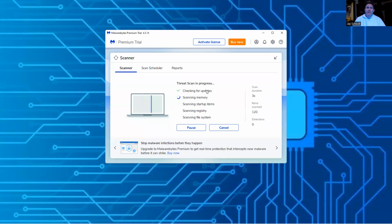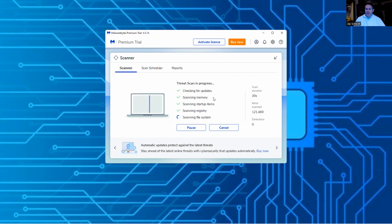So, checking for updates. Regardless of what version is on the website, it will automatically always check for updates. Best thing ever, I love it. And it's quick and easy and not intrusive. It scans your memory, so the RAM, DRAM if you have it, L1, L2, L3 cache memory. It scans all those memory locations really quick. Scanning startup and registry items, so anything that's set up in your startup items to start automatically, like a service that's not supposed to be there, or a program that's not supposed to be there, hides in the background, that kind of stuff.